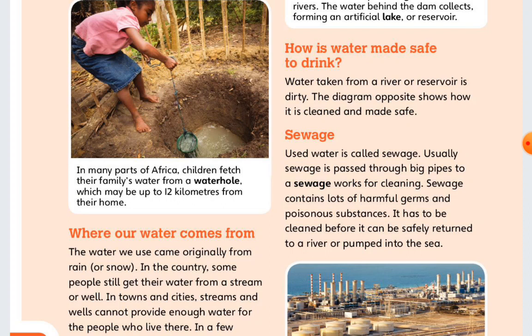How is water made safe to drink? Water taken from a river or reservoir is dirty. The diagram opposite shows how it is cleaned and made safe.